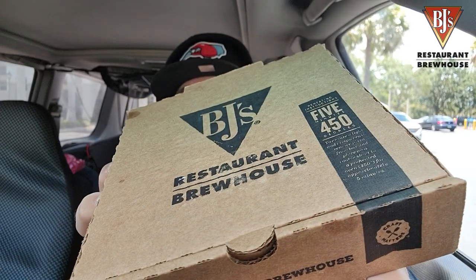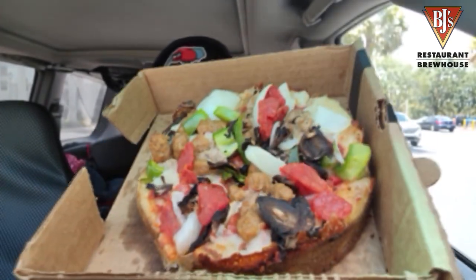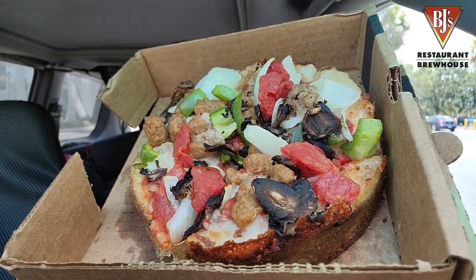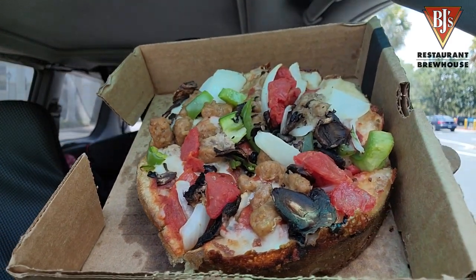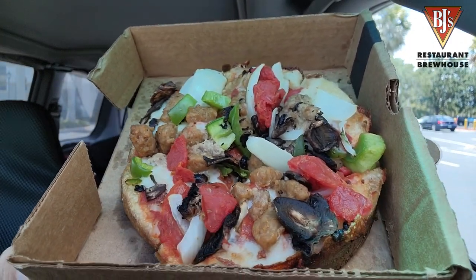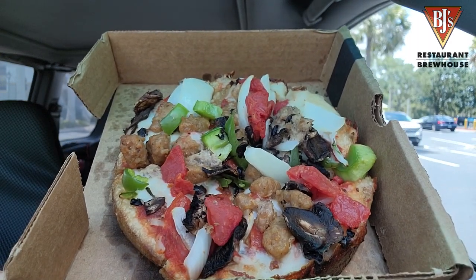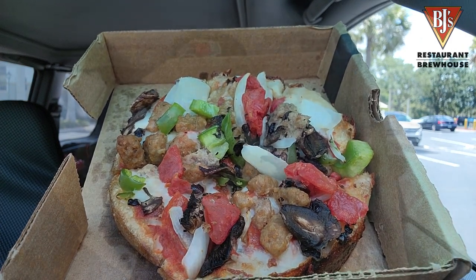But I opened it up, and you see the box, this thing, check it out, $13. This better be, yeah, all right. So take a look at this $13 mini pizza from BJ's. I'll give you this, there's a lot of topping, because there are a lot of toppings involved in the favorite deep dish pizza, but at the same time, I'm only seeing minimal cheese and minimal sauce. But let me take a bite of this, and we'll see how this one goes.